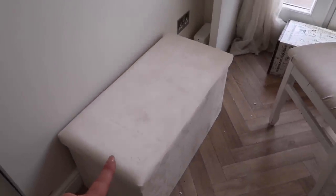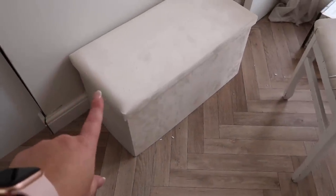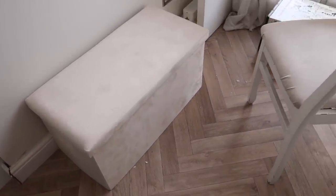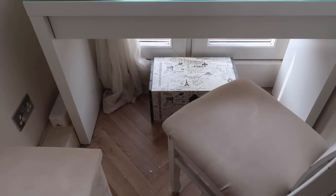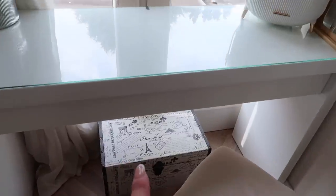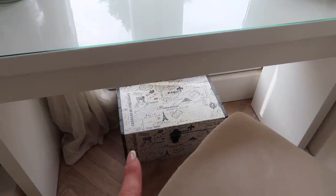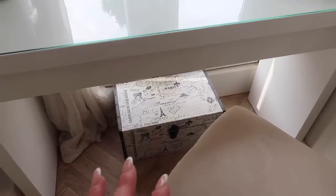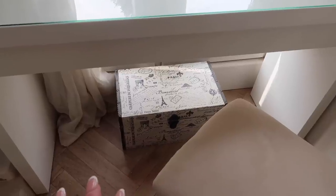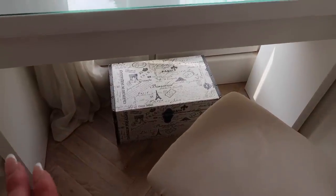And then moving across here, this ottoman is from Aldi. It was $19.99. That is also full of crap at the moment that I've got to get through, but you know, it's concealed for the moment. That little chest under there is actually from HomeSense. Again, something I've had years, but it's actually my medicine cabinet where all my kids' medicine, my medicine, it's just got first aid kits, things like that. That is under there, and it's got a padlock on to keep it away from the kids.